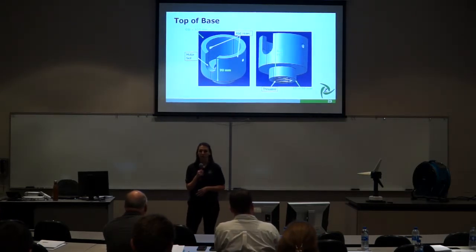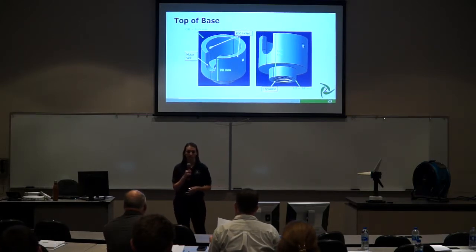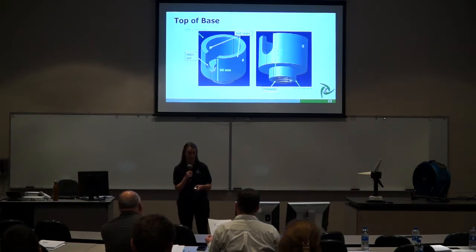Going into more detail, this is the top base piece of the structure. This is where the motor is housed. The motor slot and rod holes are used to properly integrate and support the motor inside of the piece. This will be discussed further in the mechanical design section.